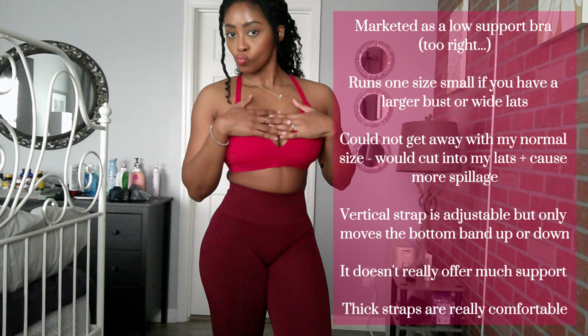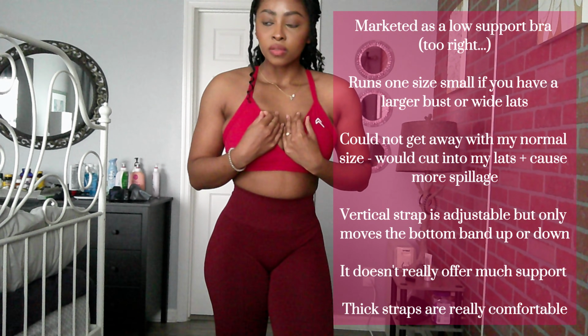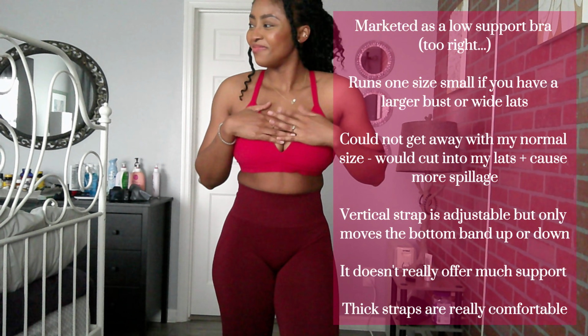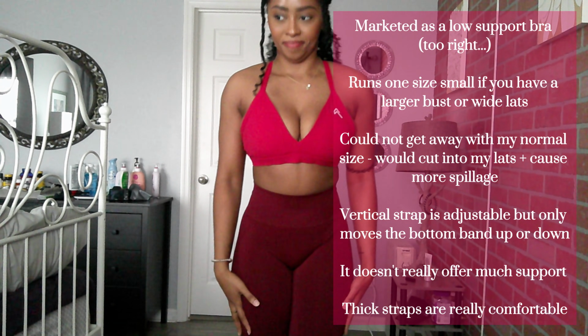Where am I going with that? I wouldn't even go to the beach with this top on. It's not enough for me. Definitely not large bust friendly, which I expected, but I needed to get it for the review to talk about it. But if you have a smaller bust, I think this would work decently.